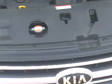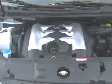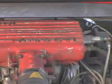Ironically, their engines make similar power. The Sedona's 3.8-liter V6 is rated at 250 horsepower and 253 pound-feet of torque. When new, the Ferrari's 3-liter V8 was rated at 230 horsepower and 188 pound-feet of torque.